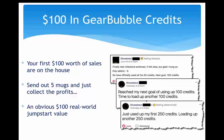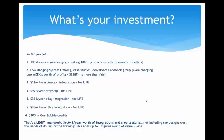So to go through your investment here, if we're trying to figure out what a fair investment would be, so far you get 100 done for you designs, which creates a catalog for you of 1,000 plus products. It's worth thousands of dollars. Then you have the training, the case studies, all that stuff. My one week's worth of profits, I had wrong here, it's whatever it was, 3,000 something. We have the different integrations that you get for life. The integrations alone are $6,049 a year, which ends up being five figures worth of value really, really fast.